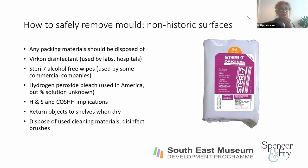If you've got a lot of work to do, it might be worth getting some extra brushes so that you can have brushes drying and then dry brushes available for use the next day. So sort of one on, one in the wash type idea, but at least you're not delaying your cleanup operation waiting for your brushes to dry.